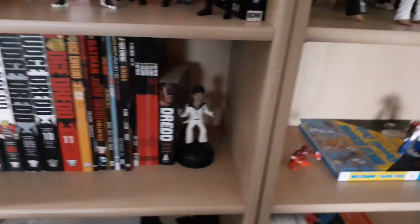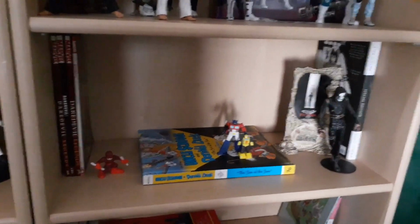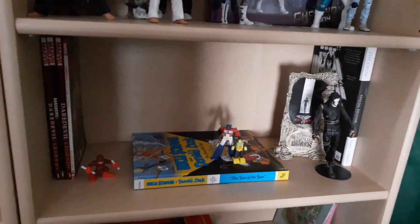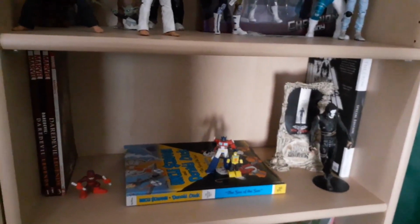So the Judge Dredd and Joe books were the only ones that I didn't sell on the move. All this other stuff I've acquired since then. A few Daredevils, The Crow, a hardcover, and some Scrooge.